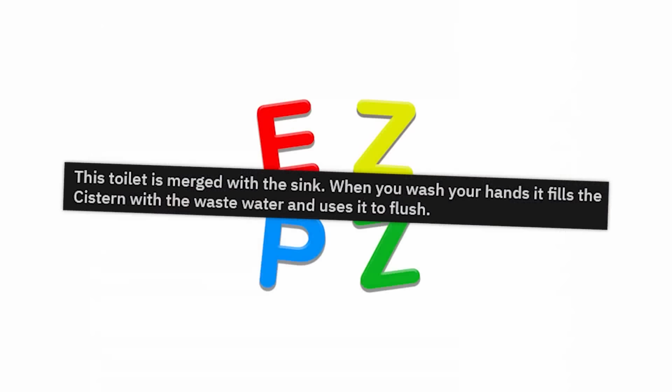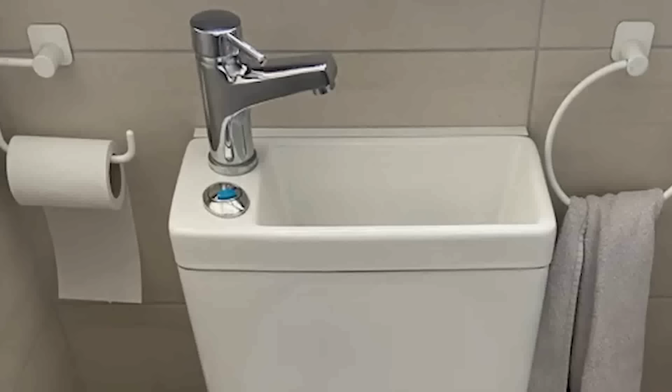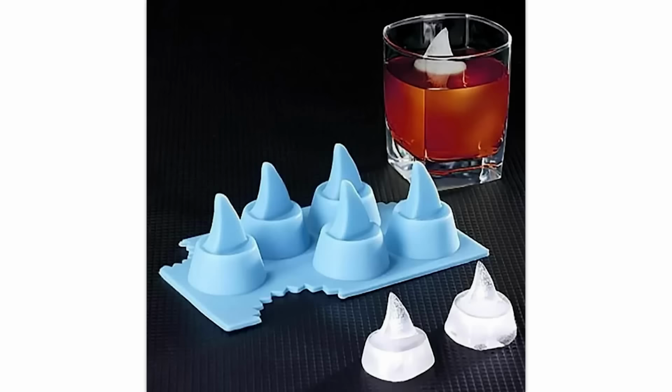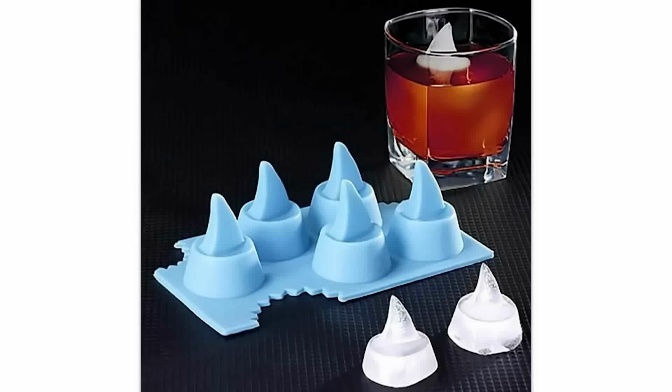This toilet is merged with the sink. When you wash your hands, it fills the cistern with the wastewater and uses it to flush. Oh, you know, that's not the worst thing. It's a little weird, like practically useful. I bet it saves a lot of water, but I don't know, it's a little weird. Oh, shark fin ice molds. This is so sick. Oh, I love that. I've seen these before, but I always forget because it's such a little thing. And then I see it again and I'm always impressed.